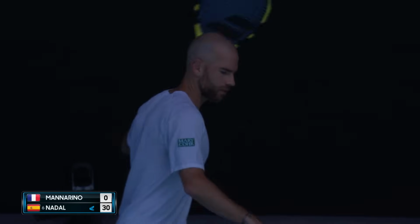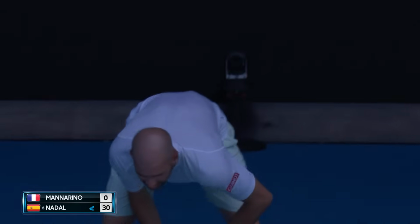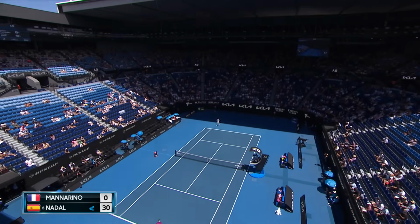Hey, Rog, give us a real feel for what it's like down there. It's warm, there's no doubt about that. It's fast conditions as well. Rafa's going to get a lot of bounce off the ball here, and it'll be interesting to see if Mannarino can control the ball with this, as it's so lively.